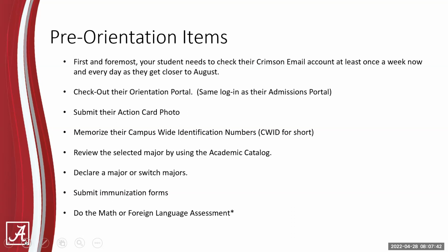So that can be found in their DegreeWorks. If they go to their My Bama, in the top part of the screen, they'll see a search bar. They can search for DegreeWorks, click the DegreeWorks link, and then that will get them to their DegreeWorks, where in the top left corner, it will show them their CWID.